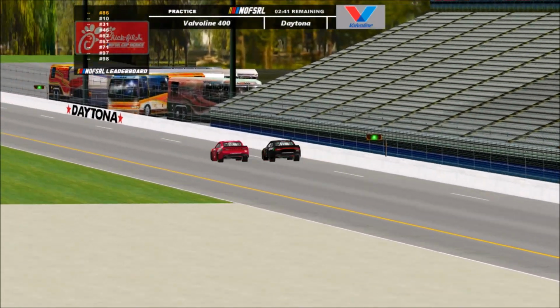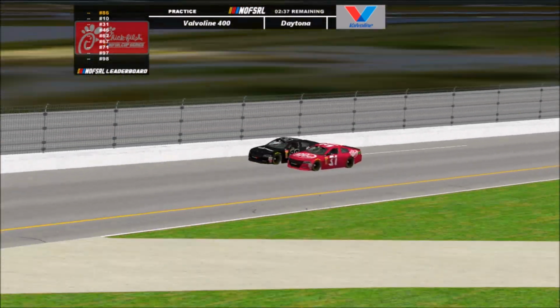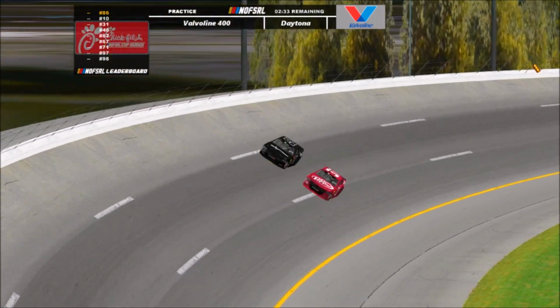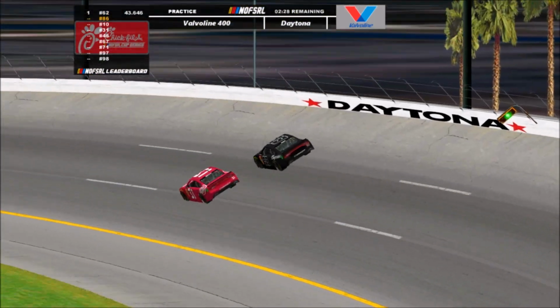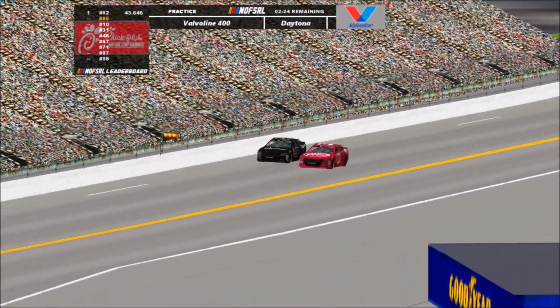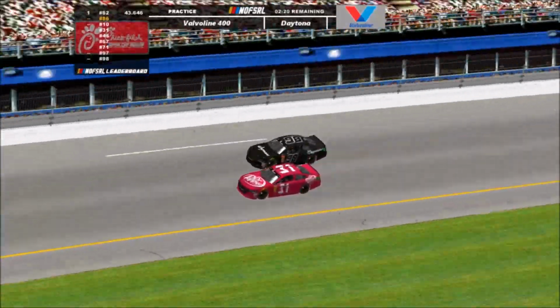And we'll have to see how it all plays out when we get to pole qualifying as well, because that'll be interesting with 42 drivers on the racetrack. But either way, these guys are going side by side. They are not helping each other at the moment. So we'll have to see if that affects their lap times or not, because they're not really going to get fast lap times if they're not drafting with one another at the stripe.